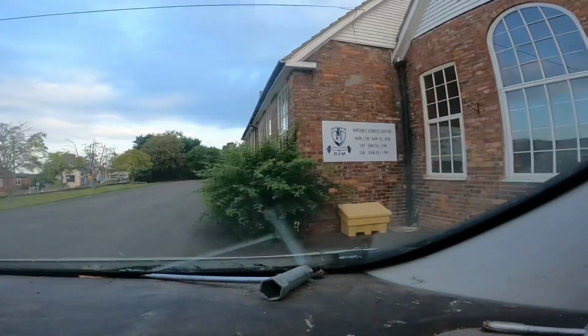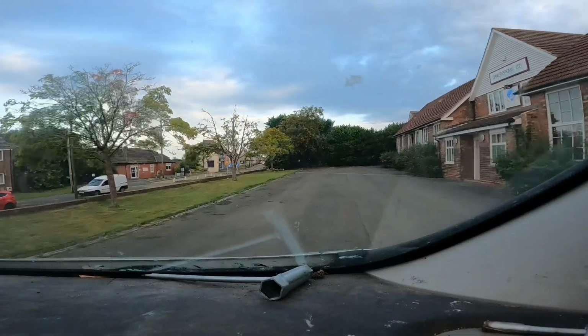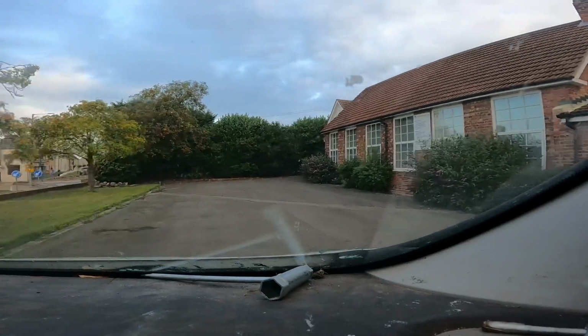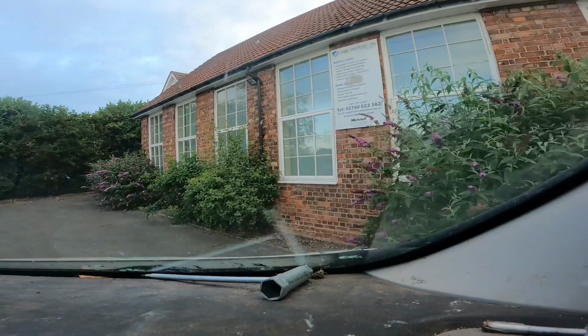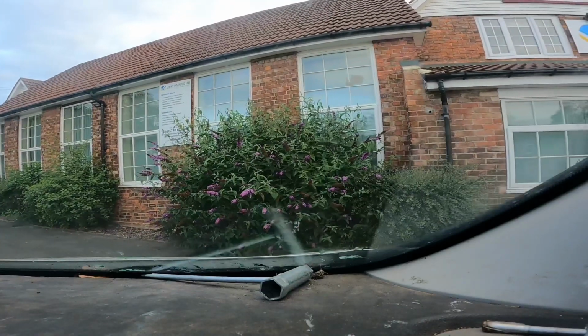This place may look familiar from a video a few months ago where I explained that the plants are in the wrong place and the buddleias and things were growing up the window. And here we are 7 weeks later, and unfortunately, as you can see there, buddleias in flower.